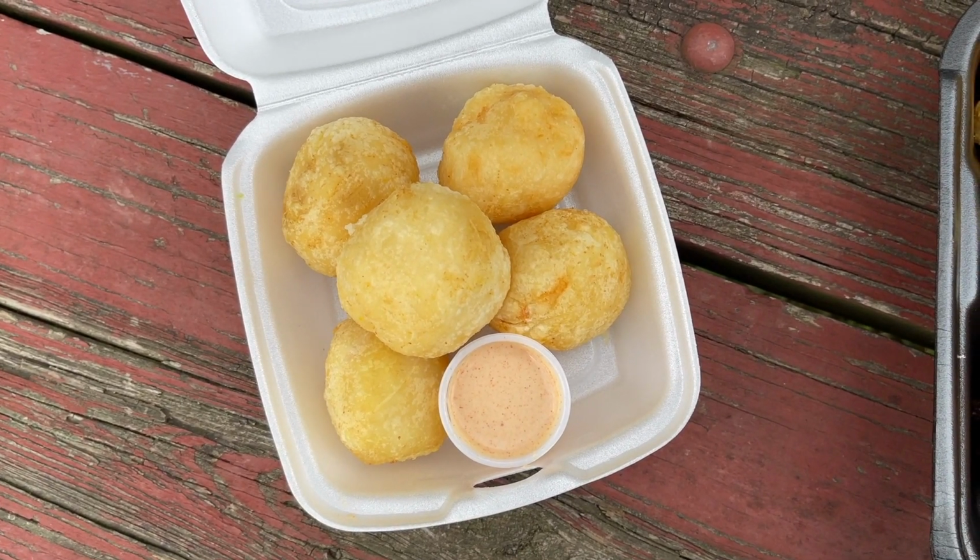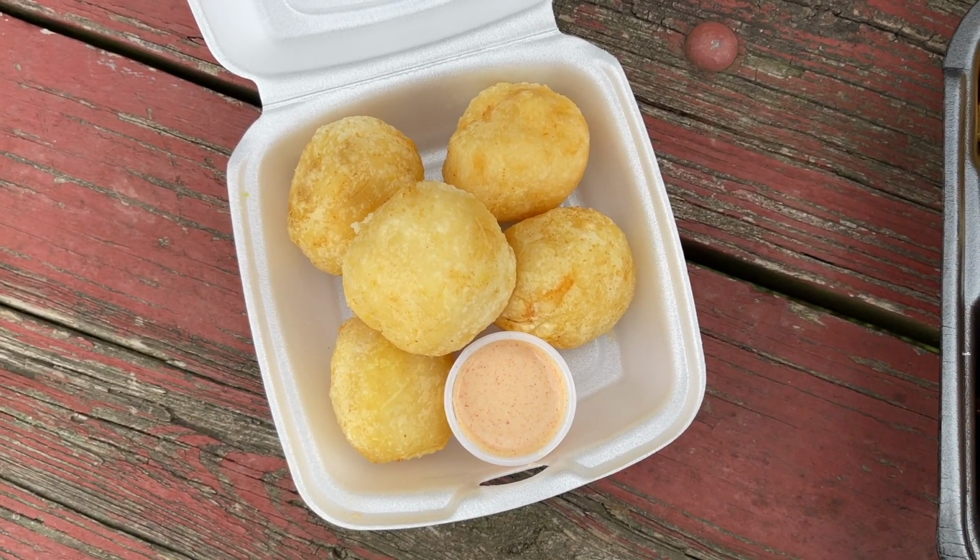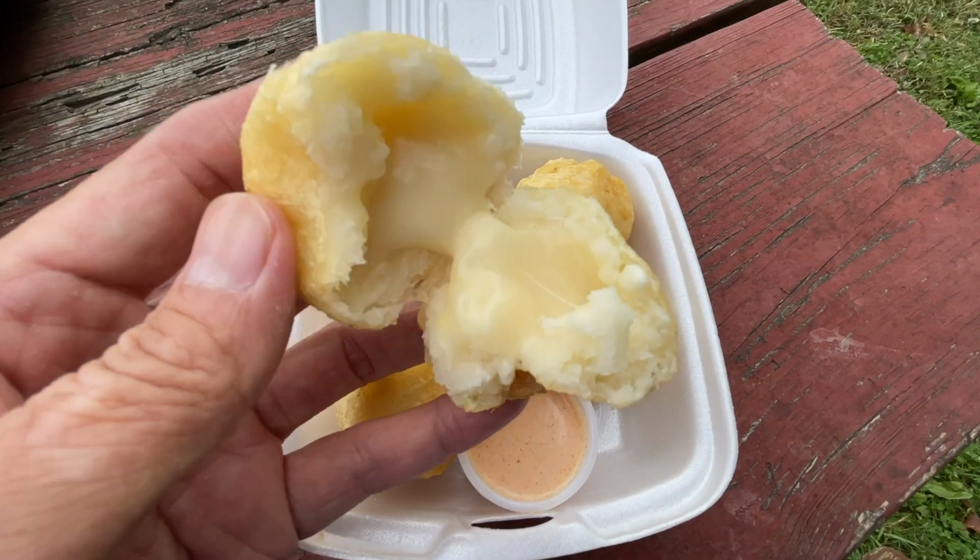This is the first time having one of these things. I've never had one before. It's quite cheesy. There's like molten cheese on the inside of this thing. Whoa, and it's stretchy. Looks like some sort of stretchy mozzarella cheese or mozzarella-like cheese.